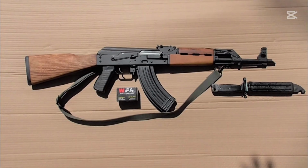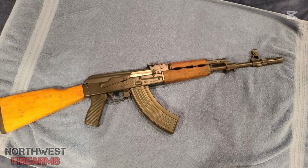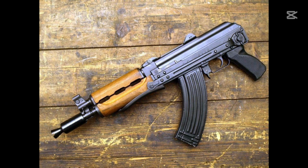Yugoslavia, Zastava M70 and M92. The Yugoslavian Zastava M70 featured thicker receivers and grenade launcher sights. The M92 Krinkov-style carbine became a favorite among special forces and insurgents alike. These rifles were known for ruggedness and versatility.